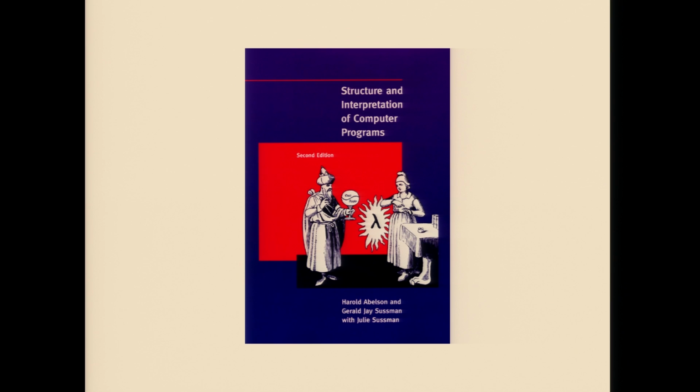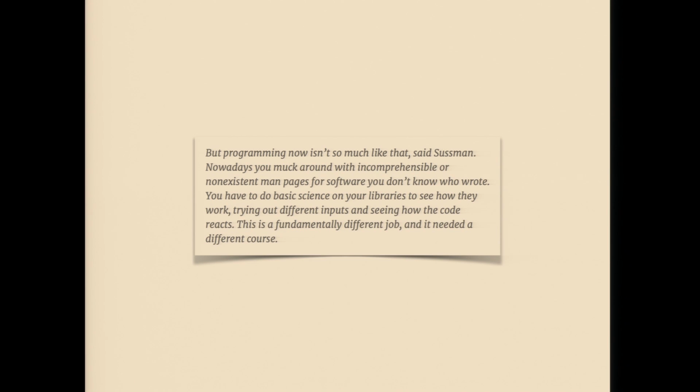And this is beautifully captured by the fact that when MIT stopped using Scheme in their intro programming course, I believe this was 2007, 2008, something like that, about 10 years ago, all the functional programming people were like, oh, it's a travesty. But Sussman had a very good point: the realities of software development are very different. He's talking about how programming isn't like it used to be. Everybody used to write their own thing from scratch. And it's not so much like that. Nowadays, you muck around with incomprehensible or non-existent man pages for software that you don't even know who wrote.